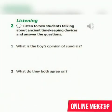The second task. Listen to students talking about ancient timekeeping devices and answer the questions. The first question: what is the boys' opinion of sundials? The second question: what do they both agree on?